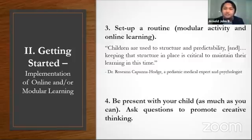According to Dr. Rose Ann Hodge, an expert and psychologist, children are used to structure and predictability. Keeping the structure in place is critical to maintain their learning in this time. Especially for children who have been in school for many years, going to school every year, the changes are big. So, still have a structure at home.